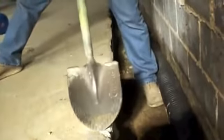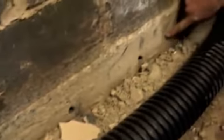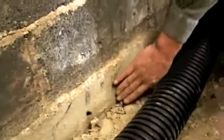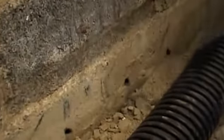This trench has to go down to the bottom of the footer here, which means more concrete has to be broken out, and the trench has to be dug at least this wide. The mortar joints in the block have not been drilled out. And it's imperative that whenever you're drilling out weep holes, you get to the mortar joint.